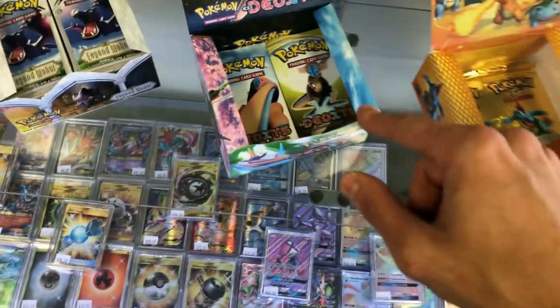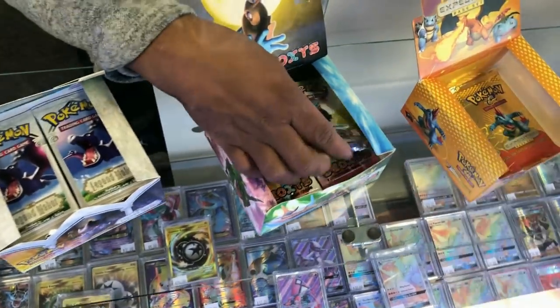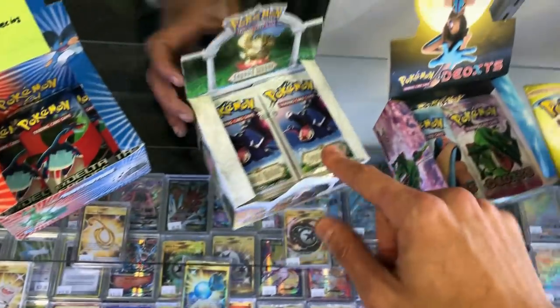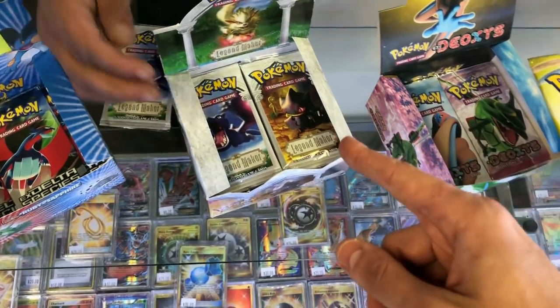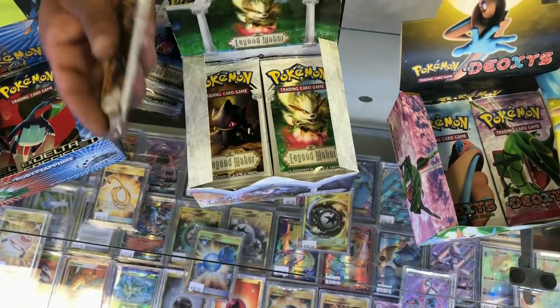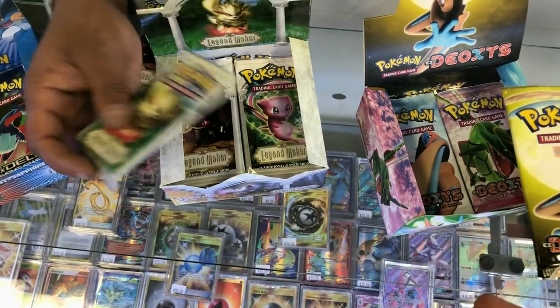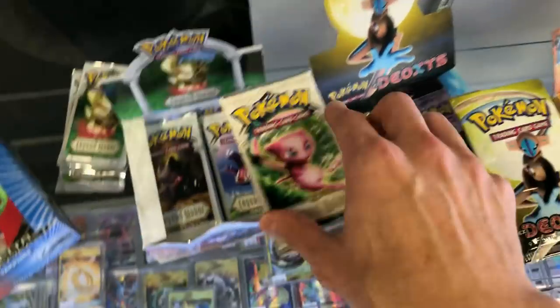Perfect. Deoxys, let's go with another one, Deoxys. So, just with the man himself on the cover right there. Yeah. That'd be perfect. Okay, Legend Maker. People loved it. Let's get another one of the Mew ones. I think there was one with Mew on the artwork. We got to go digging a little for it, but yeah, let's try to see. There it is! Gorgeous. That is an absolute gorgeous one.